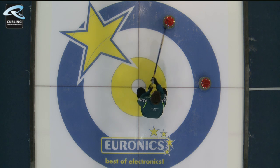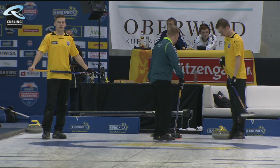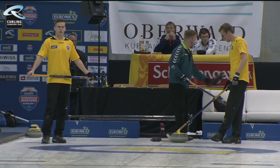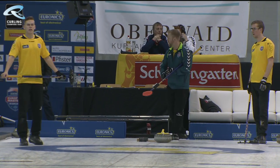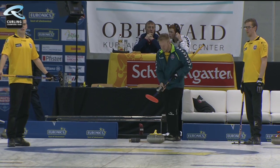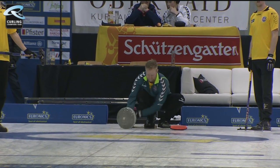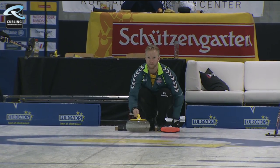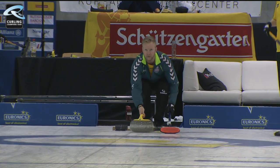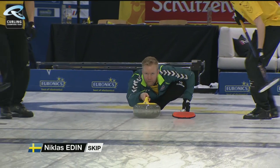As I'm sure most of our listeners will probably understand, this team is an excellent hitting team, so that comes second nature to our world champions. So very, very accurate hitters. I don't think there are many other people in the world who can throw hits like Nicholas Edin. I know they're certainly role models for a lot of people out there and for a lot of new athletes that are aspiring to go on to good things.